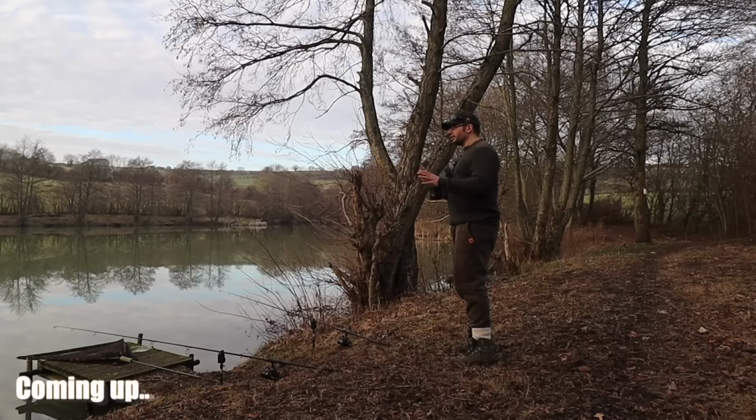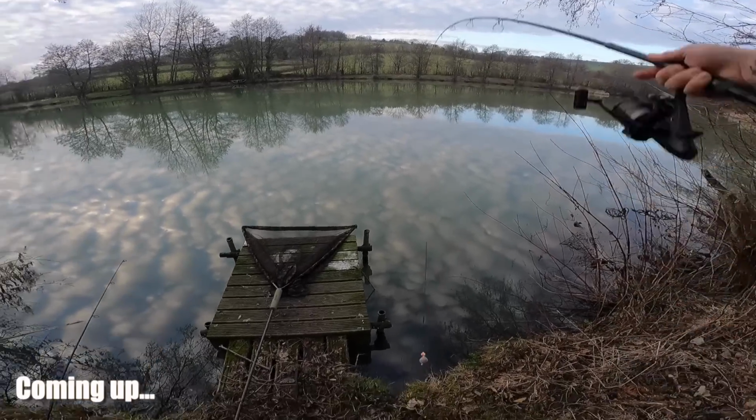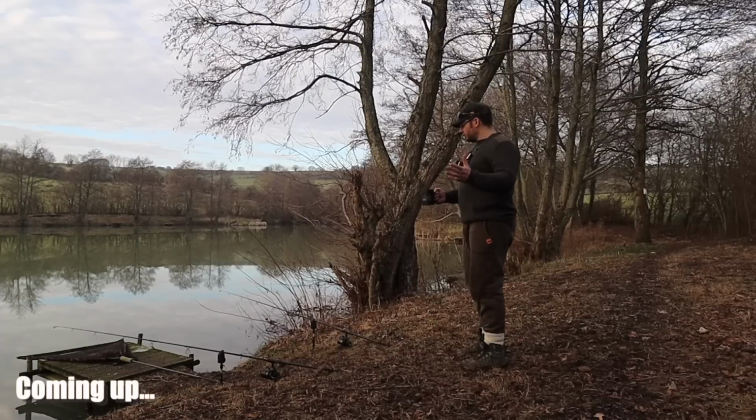The first sip of a drink, especially when you're on the bank, is always absolutely incredible. Right, here we go then. Just recasting the right hand rod. We'll see what happens if I don't say anything.